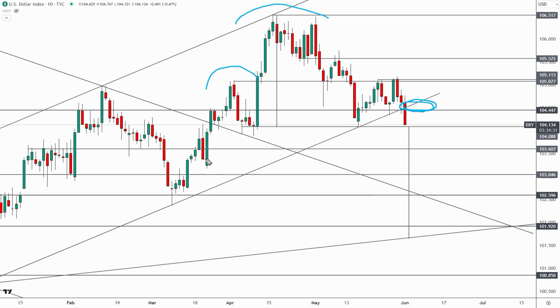Now, of course, I have to leave you with this though, even though the dollar does look bearish, remember there are no guarantees, guys. We could see the market bounce from here and just close right back above this area. If it were to do that, then that is bullish for the USD. But right now, 104.5 is going to be critical resistance.